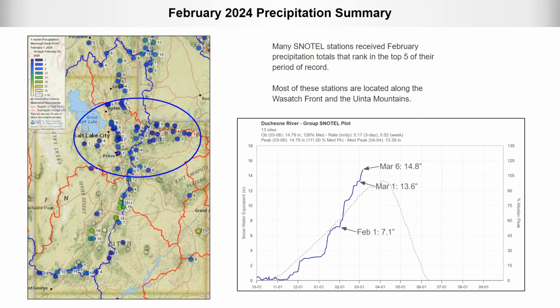We can see that evident on the snow-tel plot on the right for the Deschênes watershed. It's 13 sites put together. You can see on February 1st, we're sitting at 7.1 inches, and then by March 1st, we were sitting at 13.6 inches. So overall, a fantastic month for accumulating snow, and lots of precipitation occurred.